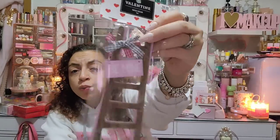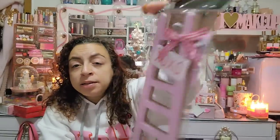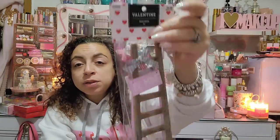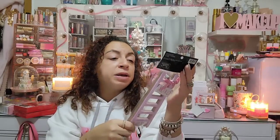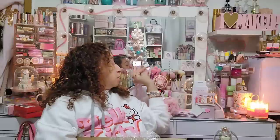Okay. And then, oh, I got these super cute letters. This is another thing that I've seen a couple of years now and I've missed them. It's a two pack for $6.99. It's a little wooden natural color wood letter that says "Be Mine" in pink, and then there's a pink one that says XOXO with red letters, and they're really cute. $6.99. Love that. So maybe I'll put the wood color one down in my kitchen and then put this one in my room. We'll see.